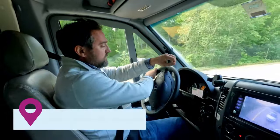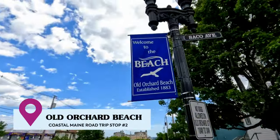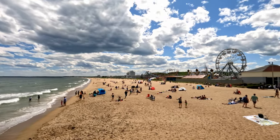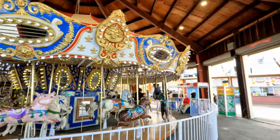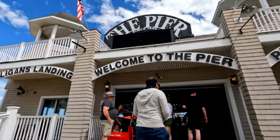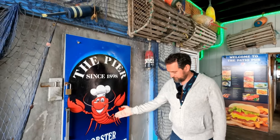Next, we're scooting up the coast to iconic Old Orchard Beach. With its famous pier and waterfront amusement park, this has been a summer hotspot for decades. Stroll through the midways, grab some ice cream, and take in the sights and sounds of the famous Old Orchard Beach Pier, which first opened to the public in 1898.